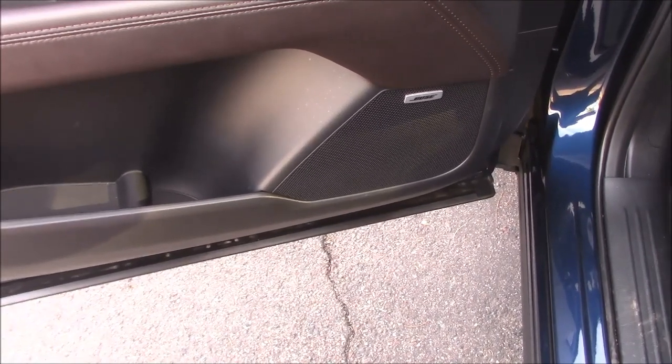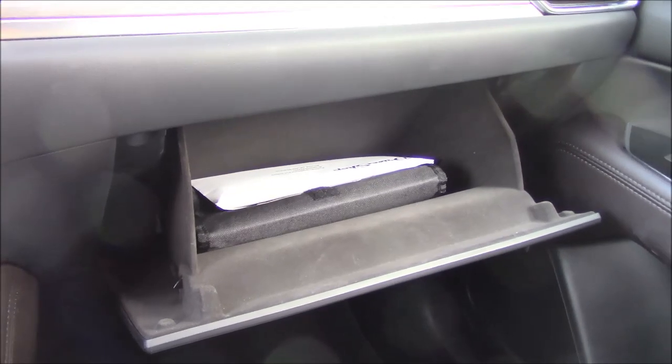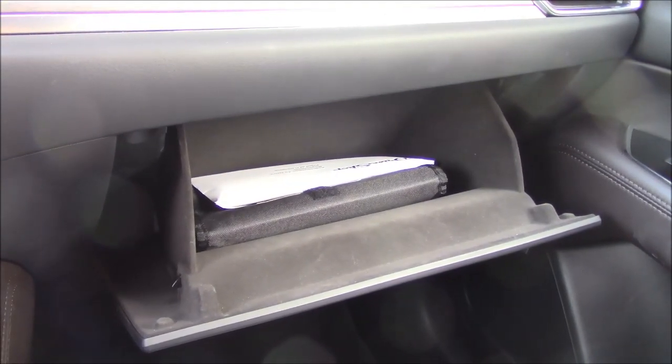The doors come all the way down to the bottom of the bodywork. So all this area here, the rocker panels, stay nice and clean. So you don't have to worry about getting your pants or legs dirty. The glove box is medium-sized and holds plenty of items.